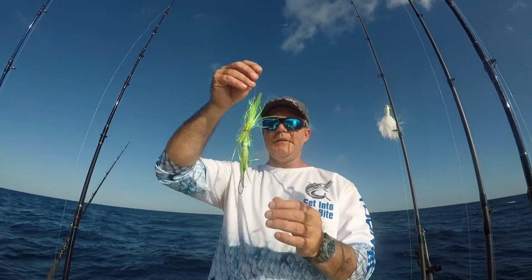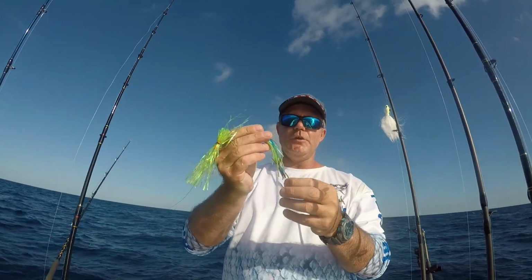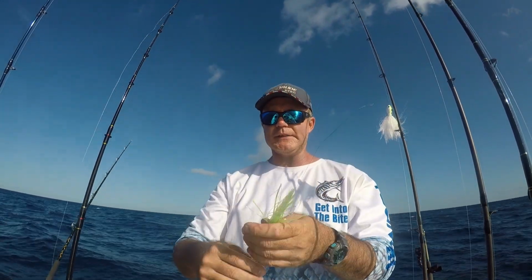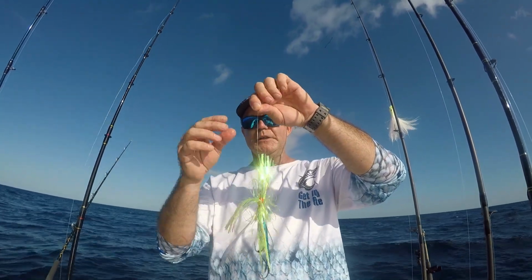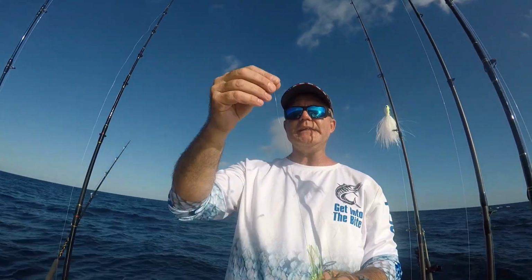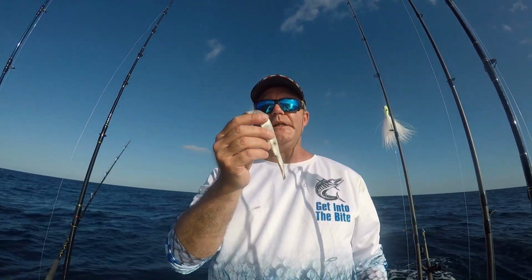Our lure is going to be this: a little dolphin colored squirt squid hooked onto a 5/0 double tandem hook setup, and we got a green mylar sea witch in front of it, and it's on about 18 inches of number 4 40-pound wire leader. And of course that's going to be tipped with a bonita strip.